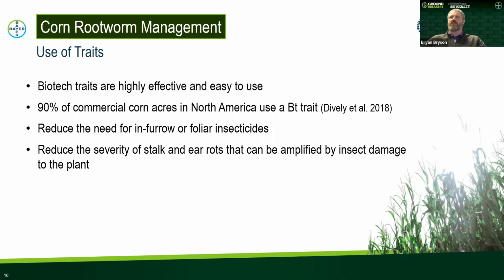We can see a very high percentage of commercial corn acres in North America use a Bt trait. Again, they reduce the need for in-furrow insecticides or foliar insecticides in certain cases, and they also decrease the risk, or the severity in some cases, of stalk and ear rots that can be amplified by insect damage to the plant, because insects act as vectors, bringing disease and wounding those plants, weakening them and making them more susceptible to diseases.